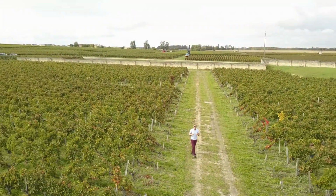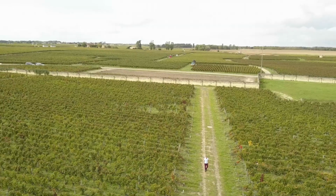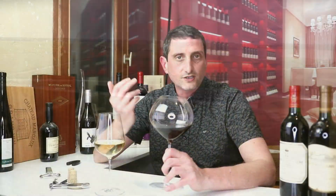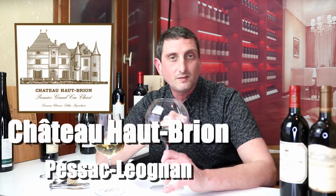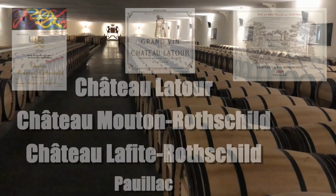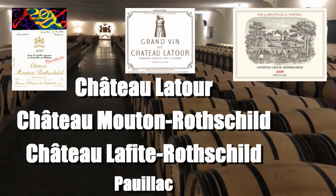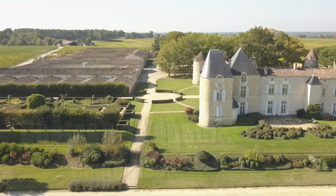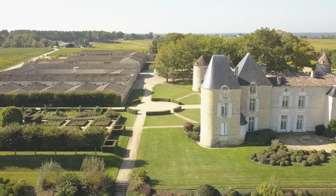Now, the 5 Premier Crus are unquestionably the most demanded and expensive wines because they are large estates that make consistently extremely profound and age-worthy wines. Those are such famous names as Chateau Haut-Brion in Pessac-Léognan, Chateau Margaux, Chateau Mouton-Rothschild or Chateau Lafite-Rothschild, Pauillac. Now, there is also Chateau d'Yquem, but that's in Sauternes and it makes sweet wines. We'll cover those in next week's video, continuing our tour of Bordeaux.